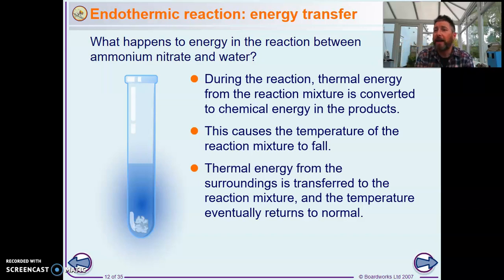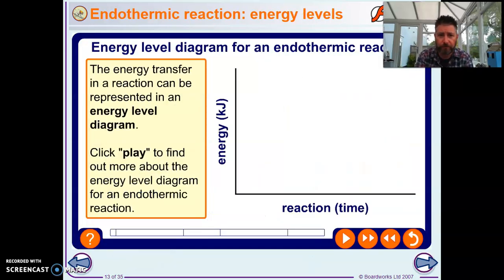If you leave it, it'll warm up again. It's going to equilibrate back at room temperature eventually. Same as my hot cup of tea will cool to room temperature if I leave it long enough. If I've got a nice cold drink, that would increase in temperature to room temperature if I leave it long enough. So let's think in terms of the energy change for this reaction here. If you want to pause this and have a quick think about what it's going to look like before I press play.